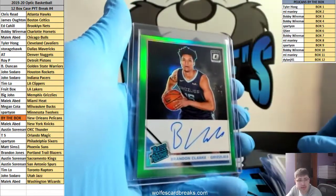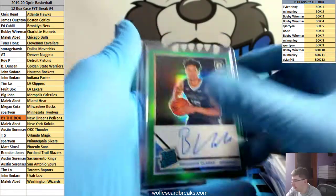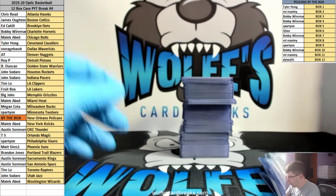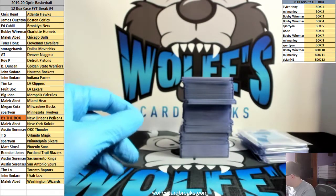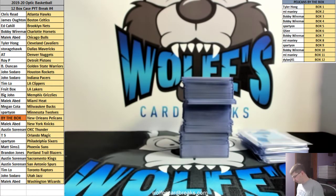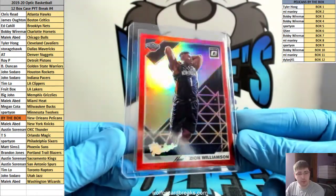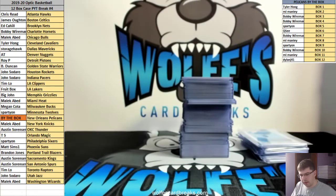How about this nasty Brandon Clark green out of 5? That is sick. 1 out of 5 on that one. And then we got a bunch of different Zions. I'm not going to pull them all out because we did it by the box, so I already have them bagged up. But I will pull out this bad boy. Number 7 out of 99, the Rookies, Red Zion. Oh, and then we also had Jackson Hayes auto in there. And a couple different Zion rookies. No hollows, though.